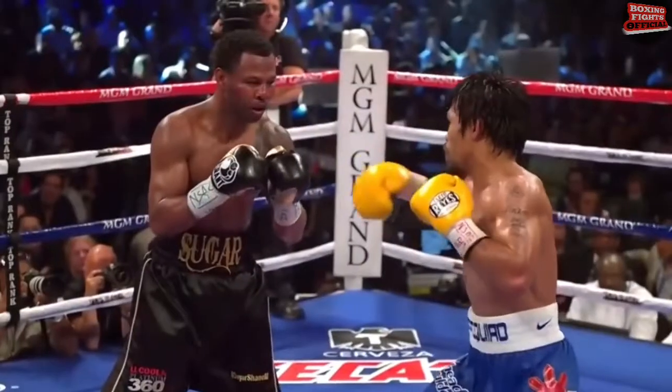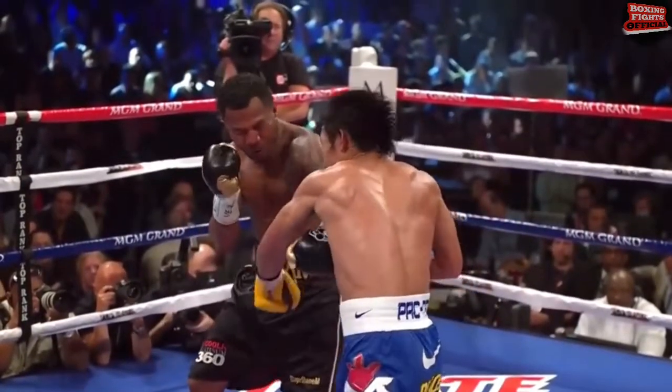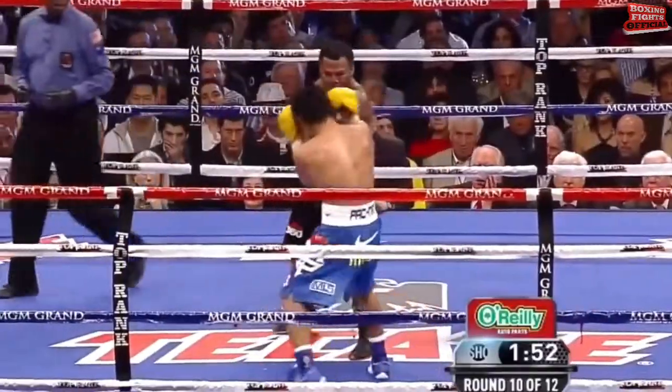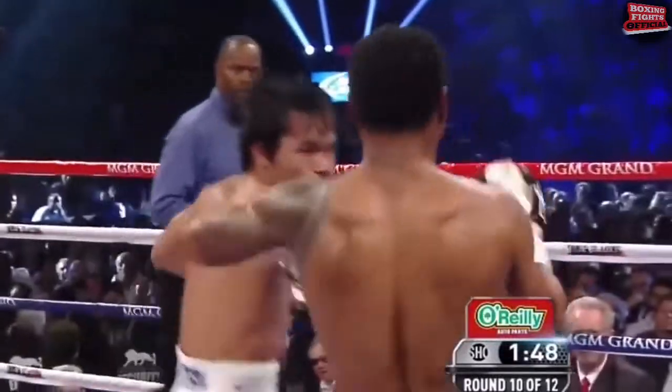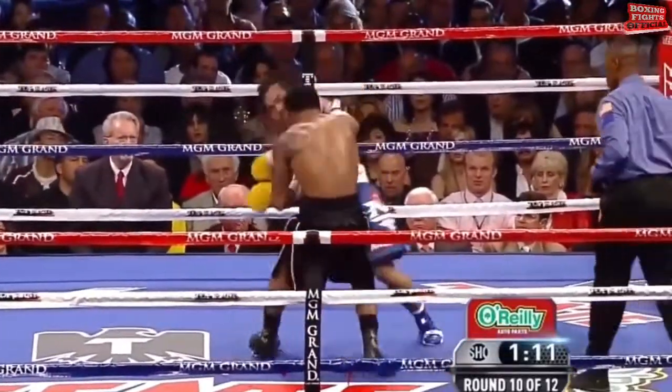9 seconds to go. And we look at it in the super slow motion to see the jab used as a range finder. Ironically, Mosley was throwing and landing a jab. No question about one thing, Manny Pacquiao is winning this fight. Everything he's throwing, he's covering up first, and he's not punching.